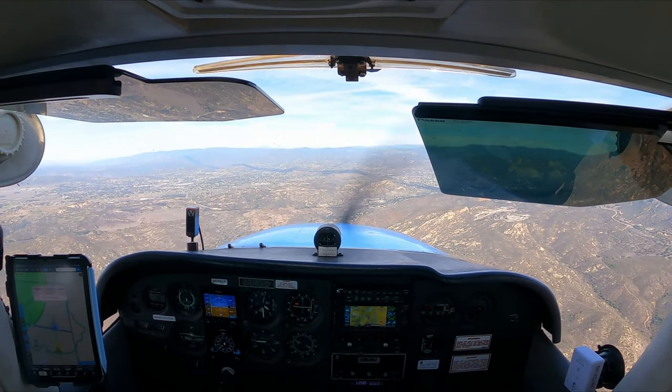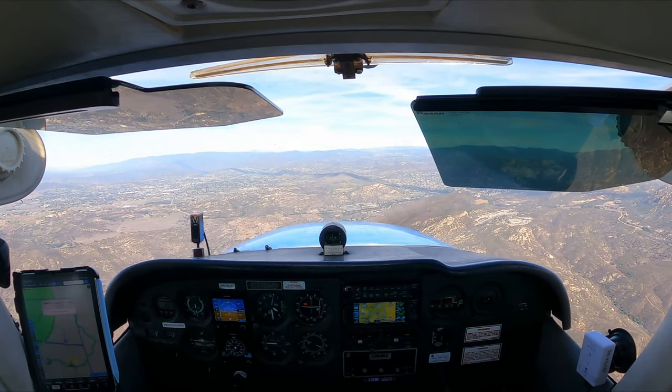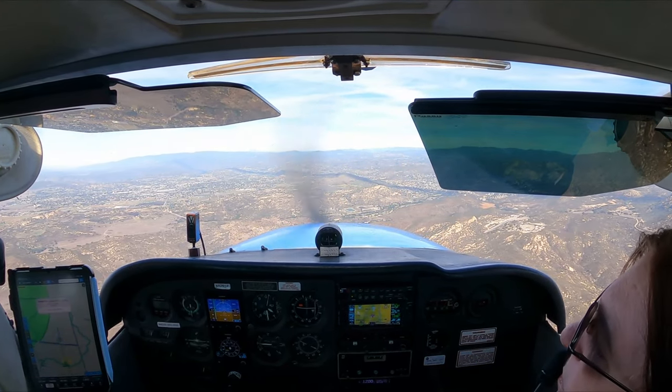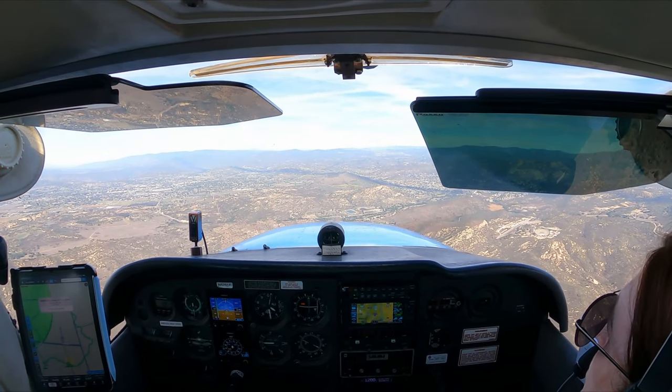Cessna 50 Delta, just continue inbound, report entering the tower. Inbound, report entering the tower, 5-0 Delta. 734 Echo Sierra, Ramona Tower, enter the right downwind 27. Right downwind 27, 4 Echo Sierra.